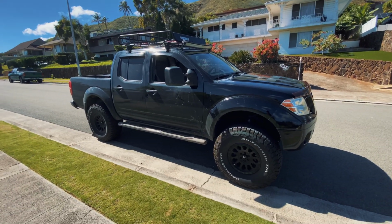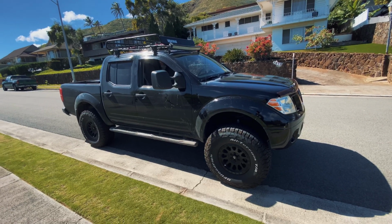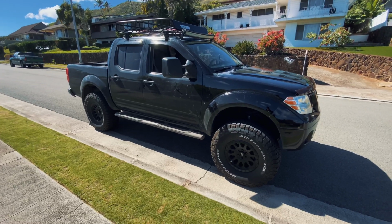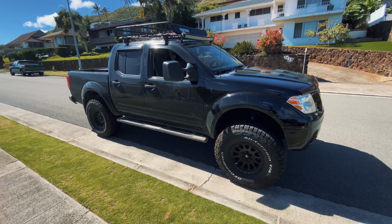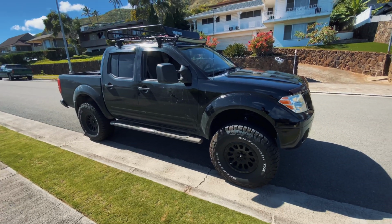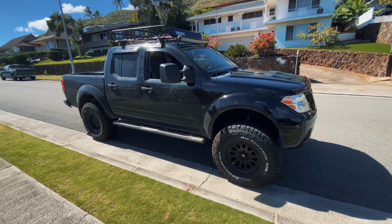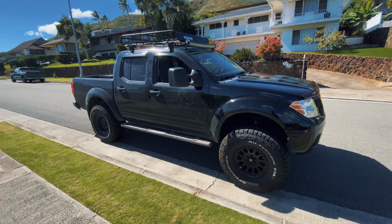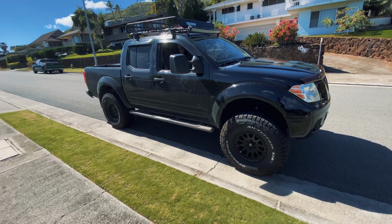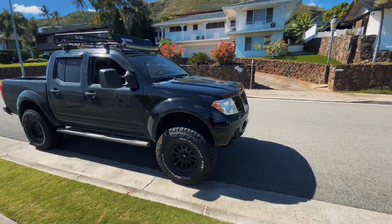My next modification to the truck is going to be the pre-runner bumper, which is supposed to be here by the end of February. Shout out to Desert Runner Off-Road. I know they're working hard. They're a one man, one woman team, and they have been absolutely killing it in the world of truck modifications, especially for Nissan Frontiers and Toyota Tacomas. They do phenomenal work, and the customer service is off the charts. If it took a year for that thing to get here, I'd be totally fine.